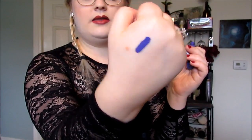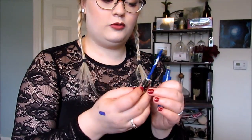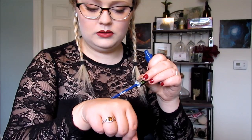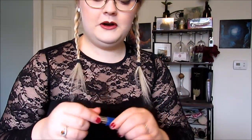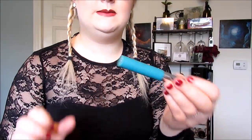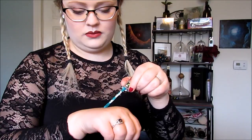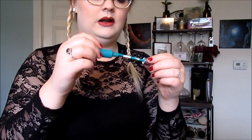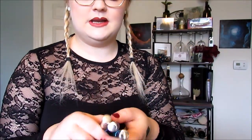So that is 3 Witches. And I'll show you Sea Witch, which is this lovely kind of royal blue color, which by comparison really makes that purple stand out. And then I've really been in love with 13. It kind of reminds me of Kat Von D's Plan 9. But that's a really fun color to wear. So that is Pretty Zombie Cosmetics, and these are all on sale online for $12 a piece.